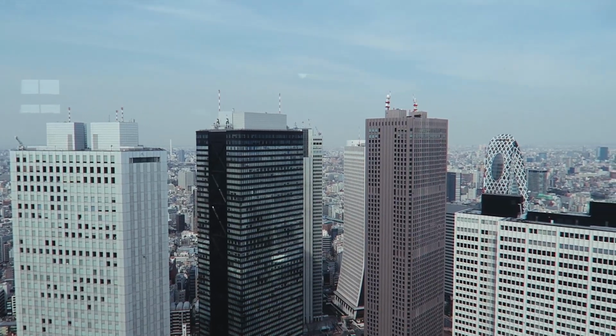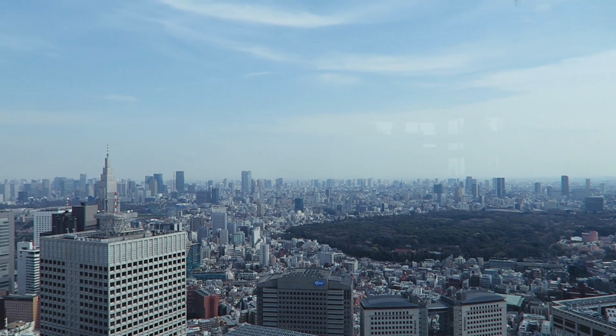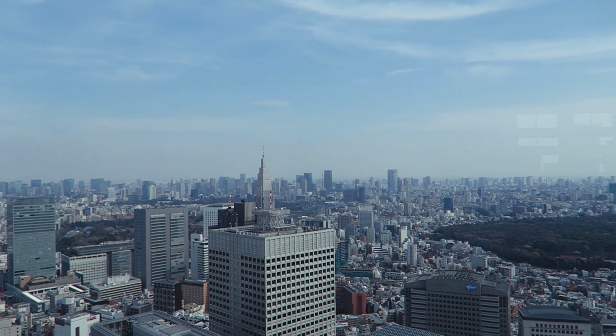So whilst we're in Shinjuku, we thought we'd come to the Tokyo Metropolitan Government building, take a look at this view. It's not that great for taking photos, if I'm honest. There's a lot of reflections and it's quite hazy today anyway, so just kind of taking it in. Then we're gonna go explore some other areas, and see what the day brings now that we've got a whole day ahead of us.